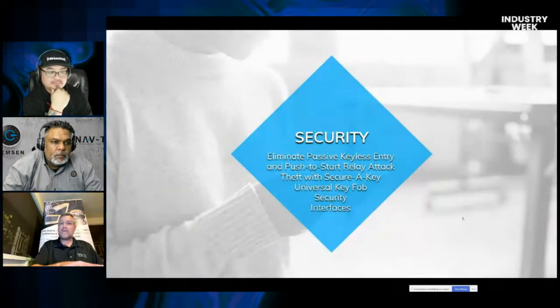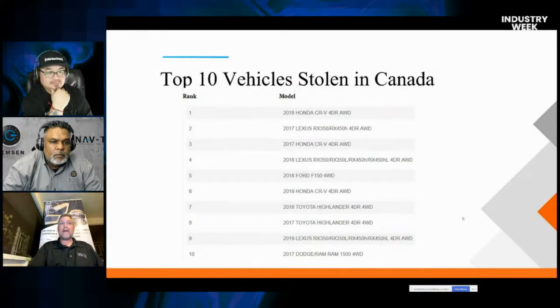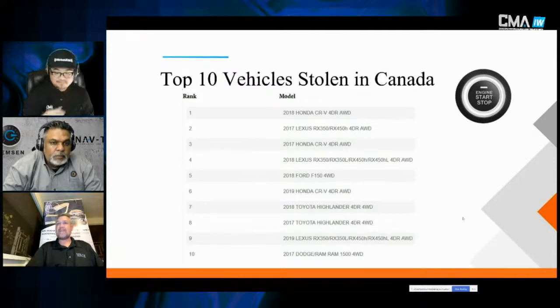This is the last thing we're going to do, and we're going to go really quick through this. This is SecureKey, kind of a cool project. I know in Canada and the United States, there's been a lot of press on stolen vehicles. In fact, according to statistics, theft is up about 9%. And can you guess how they're doing it? Here's your top 10 vehicles stolen in Canada. These aren't old cars. These are new cars. Can you guess what they all have in common? Right there. Push to start. The theft is called relay attack. And Dave, you have the last video if we've got time for it.